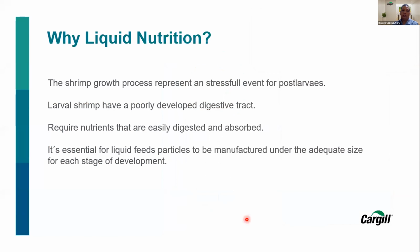But why liquid nutrition? We know that the shrimp growth process represents a very stressful event for post larvae. They have to go through all the stages of metamorphosis, and these larvae have a very poorly developed digestive tract. So we require nutrients that are easily digested and absorbed by the animals. It's also essential for a liquid feed to have the right particle size for each stage of development of the animals.